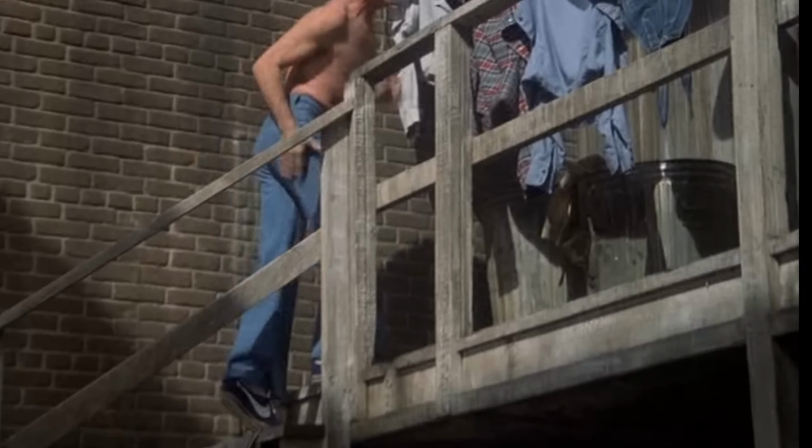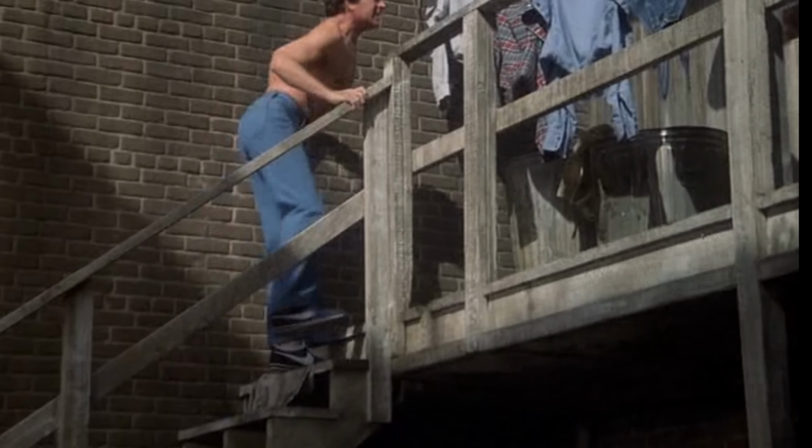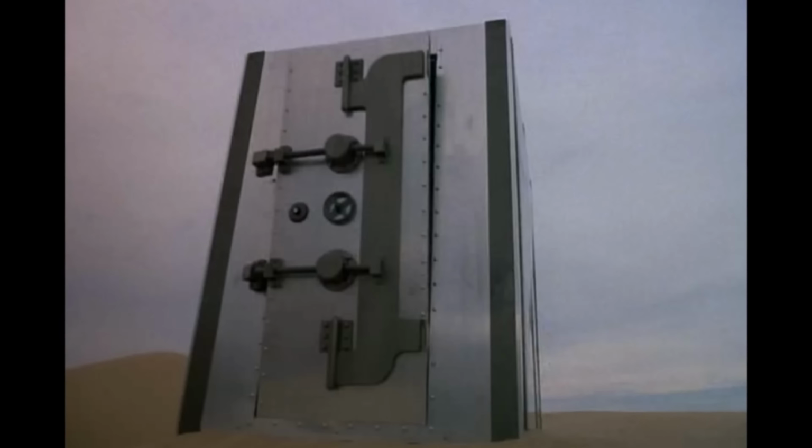There was another footwear blooper in this episode. Again, if you look closely, you can see Banner wearing shoes right after he transforms back from the Hulk. I guess Bill Bixby was also worried about stepping on something sharp or disgusting in 1970s New York.